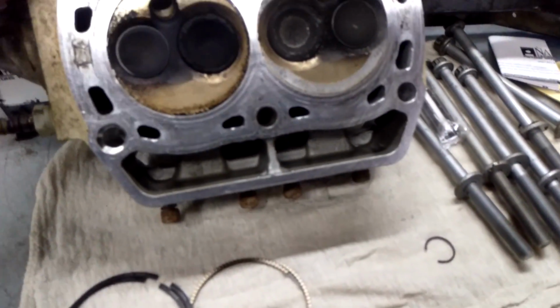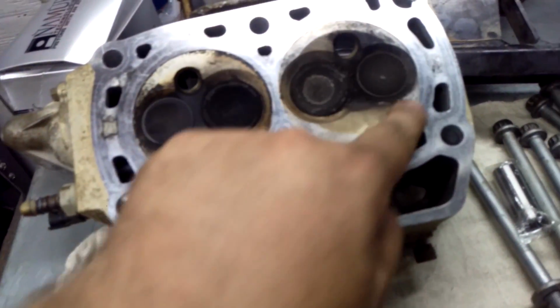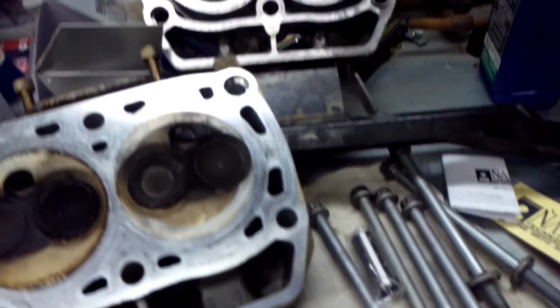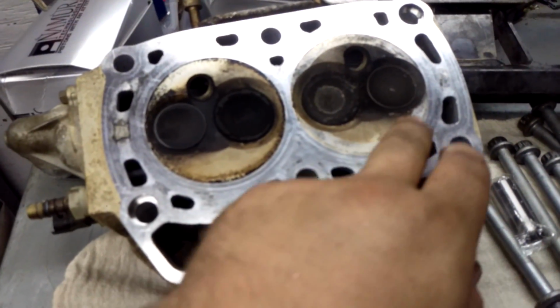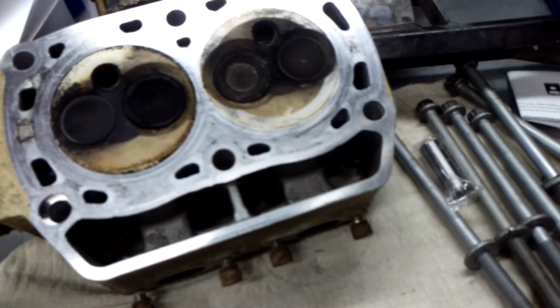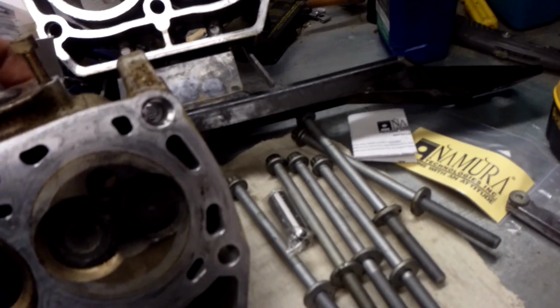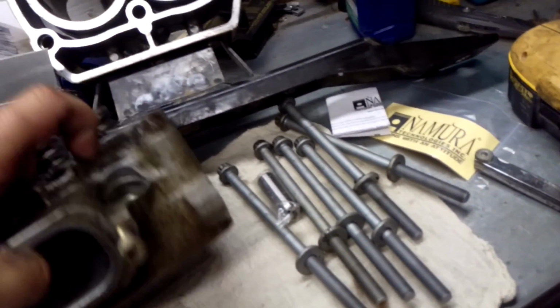Sonar head looks pretty good. You know, not bad. This is the one that had the bad rod in it, where the momentum of the piston coming up sometimes would just slap the head. So some of the carbon's worn off of it, but no big deal. I'll just clean the valves up a little bit. With only 120 hours, I'm not worried about lapping the valves.